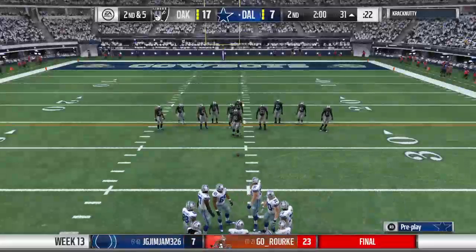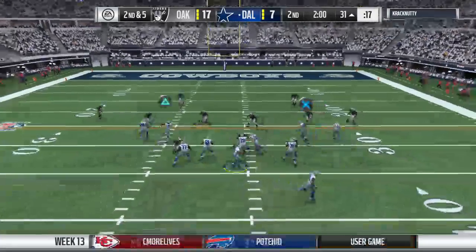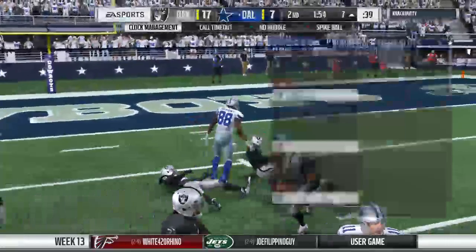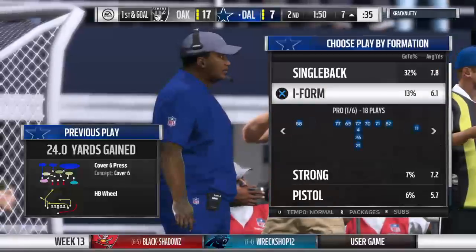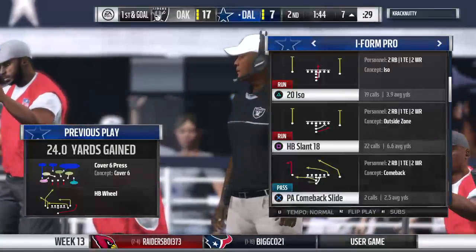Second down, and the offense needing 5 yards. One man in the backfield, Elliott. Here's Prescott. That is caught right at the 10-yard line. That one goes for 24 yards. And those first downs do add up. The offense keeps the ball moving downfield and keeps their defense on the bench, giving them a chance to rest.